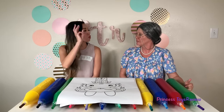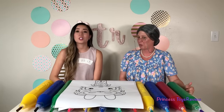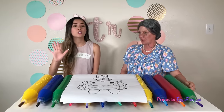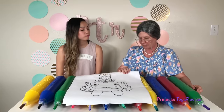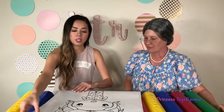All we have to do is choose three markers without looking. Eyes closed. And then we're gonna color three giant pictures. We have 5 minutes to color each picture. Only 5 minutes? Only five. And what are these big pictures? Oh, these pictures? Well, this is what we're gonna be coloring, Granny.